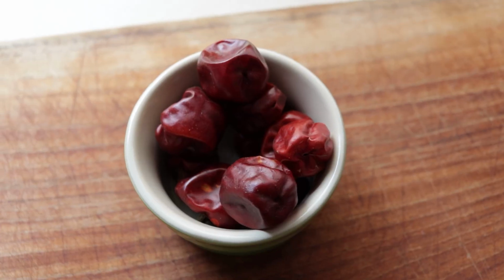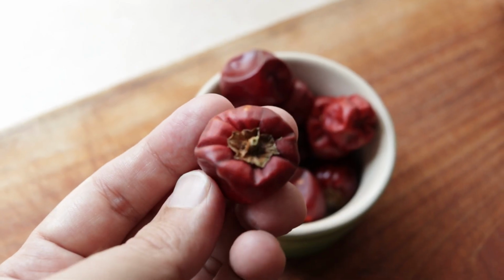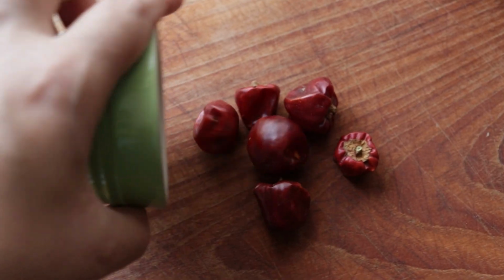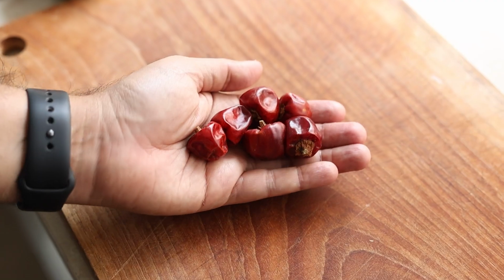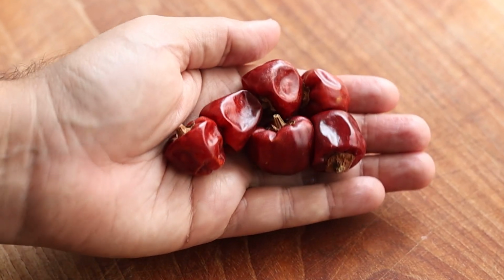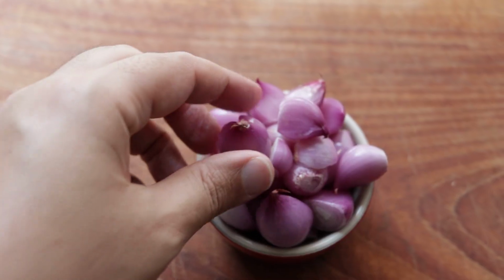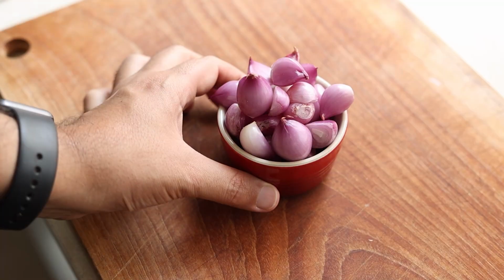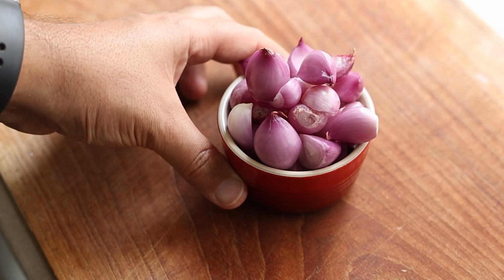We are also using the Mundu chilies for this recipe, which are grown in Tamil Nadu and Andhra Pradesh. They aren't super spicy, and if you can't find them where you live, just use any dried red chillies available, though I'd recommend the Kashmiri dried chillies. And finally, these little shallots are also going to be used in the recipe. Once again, if you can't find these, you can use an equal amount of chopped red onions.